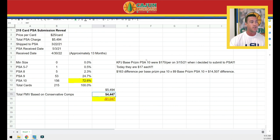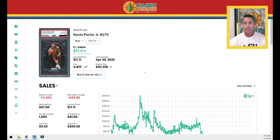So here's what I want you to pay attention to. Look at what this Kevin Porter card is worth today. Look at that. This is a $17.11 card in PSA 10 condition, all right? We're not gonna talk about the greens and the red, white, and blues. Let's just focus on the base, right? It's a $17 card. I think the greens and the red, white, and blues are like $25, maybe $30 in PSA 10 slabs at a time where it costs $50 just to grade a card. As you can see, it's a high pop card, right? That's not a surprise, 4,810.